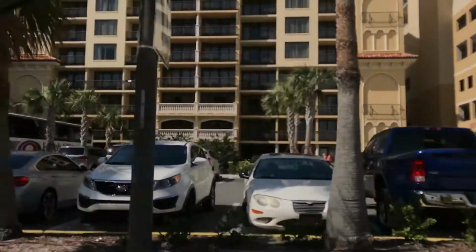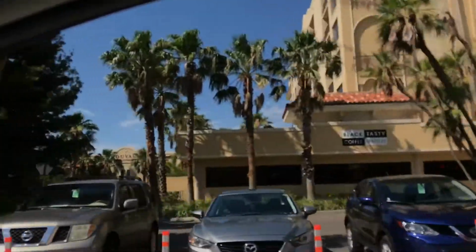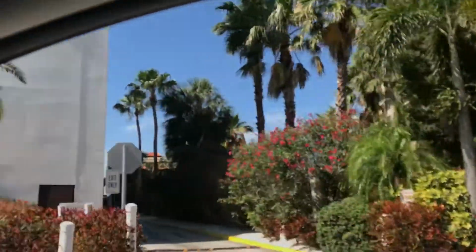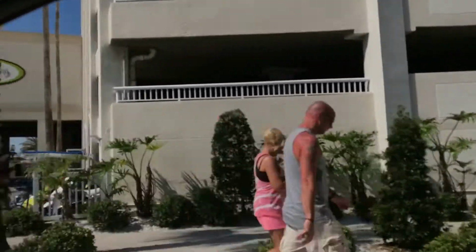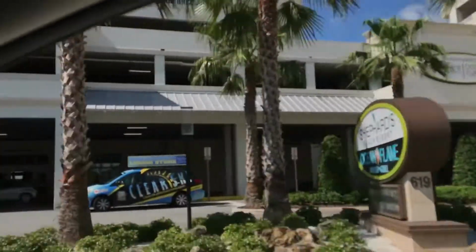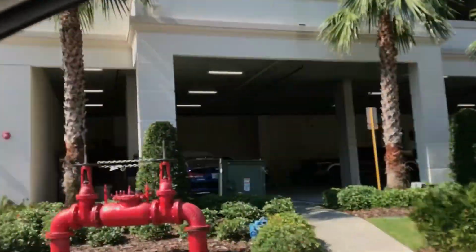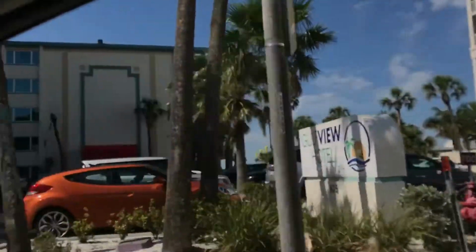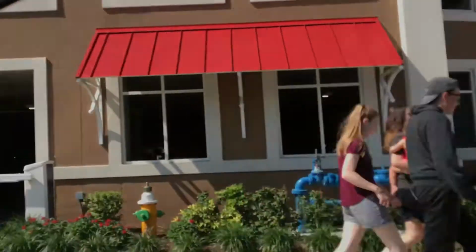Passing Jimmy's Fish House and Iguana Bar. More $20 parking. Everyone looks so happy as they're walking past Shephard's Beach Resort. I see them in their finest resort wear. Pretty soon these people will be spending countless hours at the beach playing frisbee. Look at all these tourists walking on this strip of Clearwater Beach.